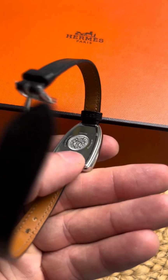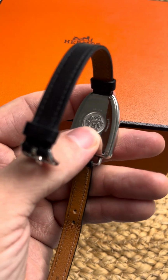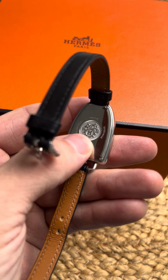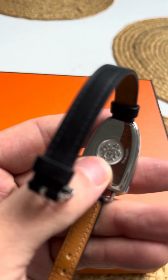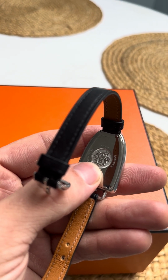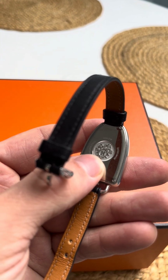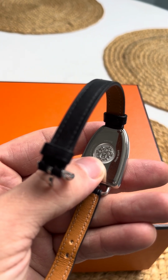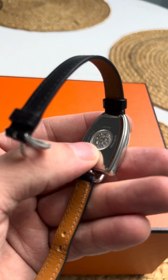So on the back you have, I'm going to try and cover the serial number because everybody does this for some reason. You have the Hermes logo. It's very fancy, it's very nice, it's expertly lasered, or however they do it. It looks amazing. And you have Swiss made and a few other details, but again, it's very basic. It's a screw down back as well, extra quality. So absolutely no criticism there.